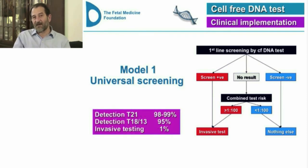We have estimated that with this first-line screening using cell-free DNA as the test, the overall detection rate for Downs would be about 98 to 99%. The detection rate of trisomies 18 and 13 would be less, at around 95%, and we would still need to do an invasive test in about 1% of the population.